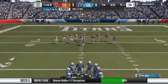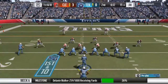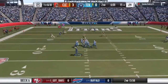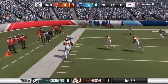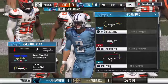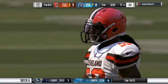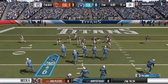Hey, when Marcus Mariota was at Oregon, throwing to the tight end wasn't much of an option, was it? That spread offense, you didn't have him on the field too much. Now, he's got one of the best in the game in Delaney Walker. Last year, Walker led all the tight ends with 94 catches. And he'll be out of bounds, taking it just shy of the 10 at the 11 or the 12. Okay, he's not going to get the 1st down, but this is still a nice job of buying some time and then running to get to the sideline and get out of bounds and avoid the big hit.